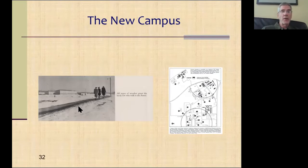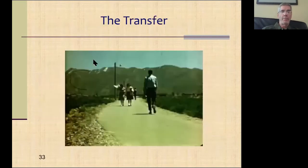But you can see on the left, here's an image of students walking basically uphill to class. Again, they've got to walk about a mile. And not only is that physically taxing, but it takes a lot of time to get there. So this distance between these two campuses was a significant issue for university planners.